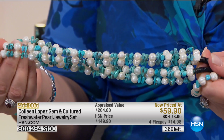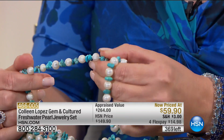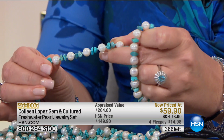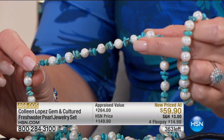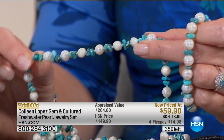There's the turquoise. Those are genuine little turquoise nuggets alternating in between the pearls. Notice that these are all individually hand knotted. All throughout. Look at that. You can see the little knots. So this is very labor intense to make a necklace like this. Individually hand drilled, hand strung, hand knotted, gemstones and pearls.